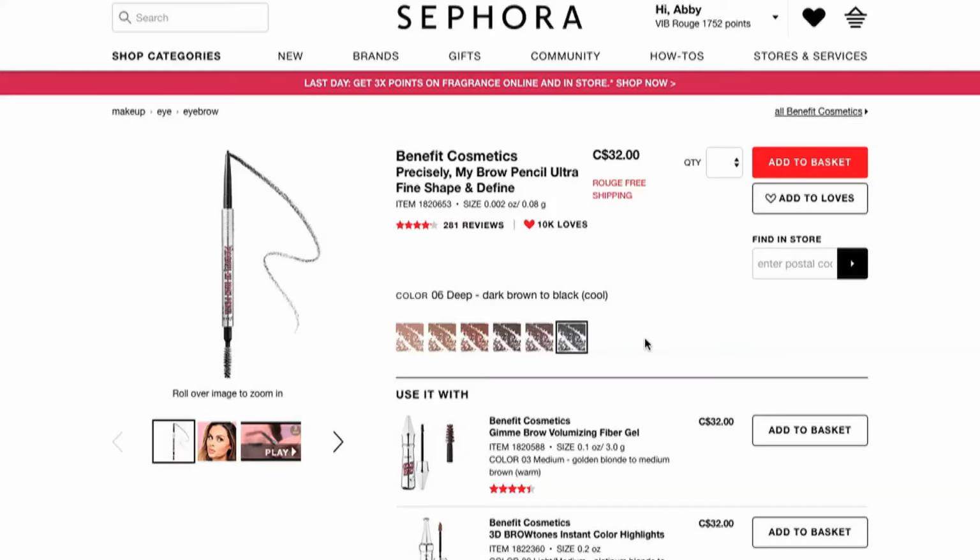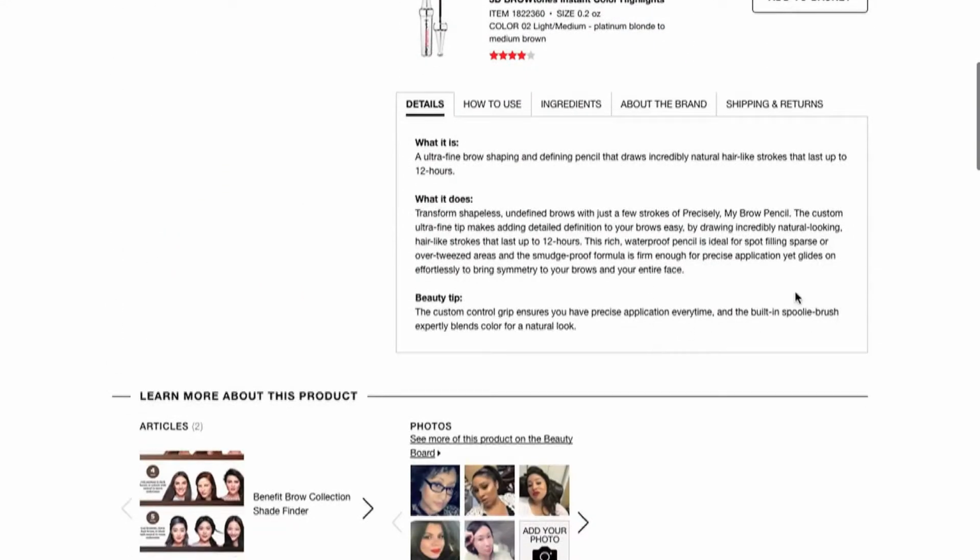Let's see. Before we get any farther into the Precisely My Brow, let's take a look at it on the Sephora website. So this is the Benefit Cosmetics Precisely My Brow Pencil Ultra Fine Shape and Define. What a stupid name. They should have just stopped after Precisely My Brow. It retails for $32 Canadian, quite the difference from my $2 Essence pencil. And it comes in 6 shades, starting from light and going to the darkest one, which is what I have. The whole eyebrow line comes in 6 shades, and the idea is whatever number you have in one product, it'll be the same color in the next one. Except for the Gimme Brow, I think, which comes in 135, but it's the same color as the 135 in the other stuff. You know what I mean?